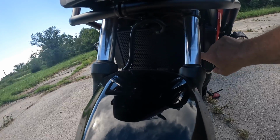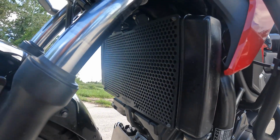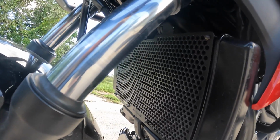Now, looking straight forward back, if you can see here, I also have a radiator guard. It does not come with one. That's crazy, because I really feel like this bike should come with one. It's a decent one here, nothing fancy, but as you can see, we have the guard that screws in there.